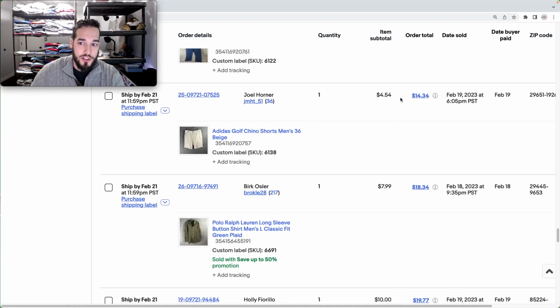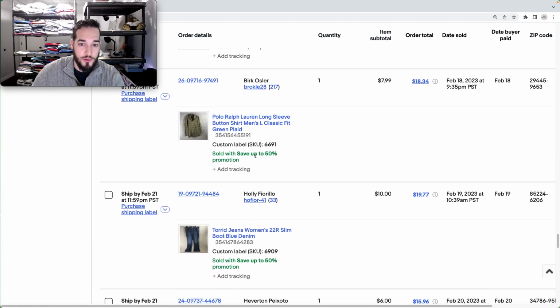So yeah, a lot of the golf gear is going to start selling. These people are just scooping it up on my sales. I'm okay with that. Here's another Ralph Lauren. This is the 50% off sale.